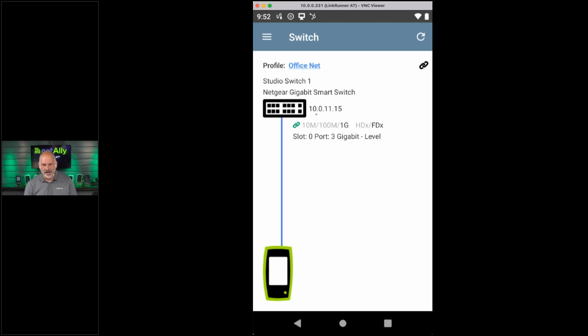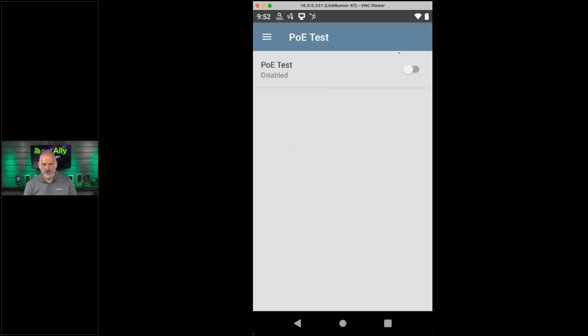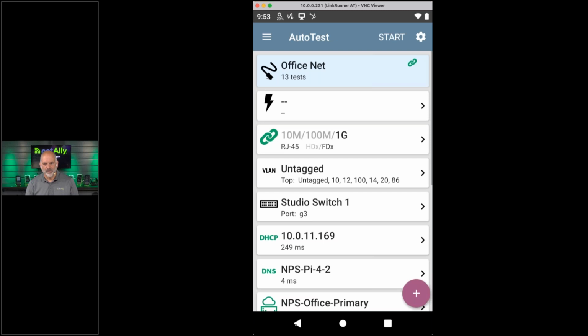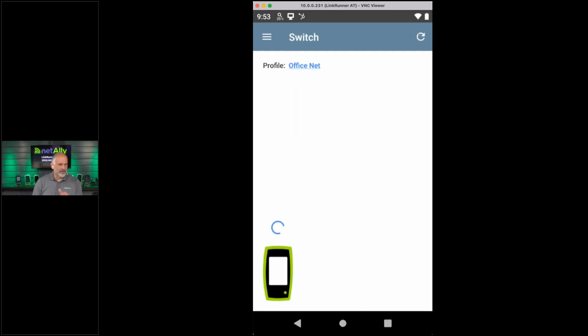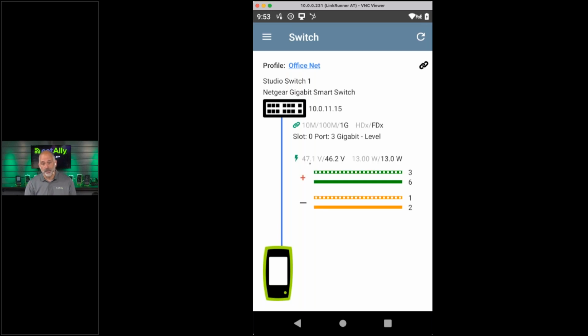Now, if that profile, which we can just tap on right there, were to include PoE, which we'll turn on right here, I'll hit rerun that. When I do that, now not only is it going to test my connectivity, but it is also going to test my PoE and show me what my unloaded, loaded voltages are, my wattage, and which pairs are being used. So that gives me a lot of information about that. Now, sometimes cabling becomes an issue.